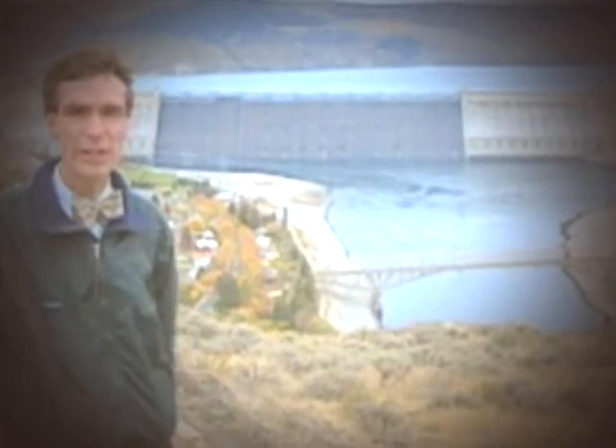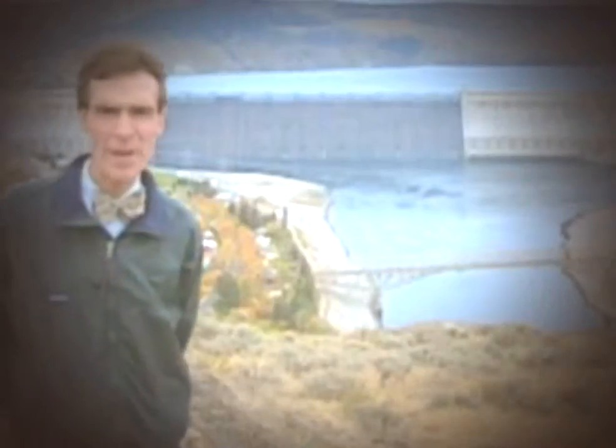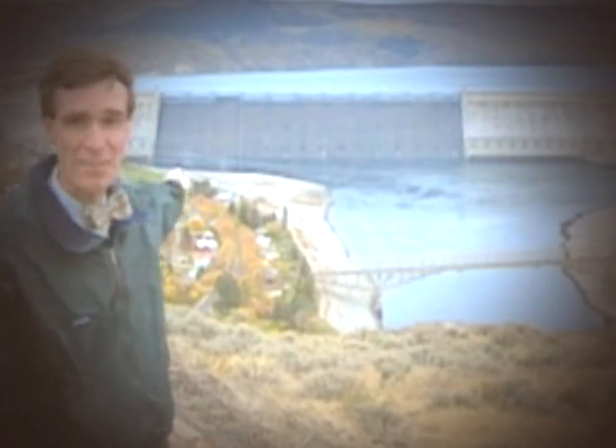That's Grand Coulee Dam in Washington State in the USA. Now, if you've ever lifted a bucket of water, you know it's pretty heavy. Well, imagine how heavy the water is behind that dam. It's over 100 meters high. It's almost 2 kilometers long. That's a lot of water.